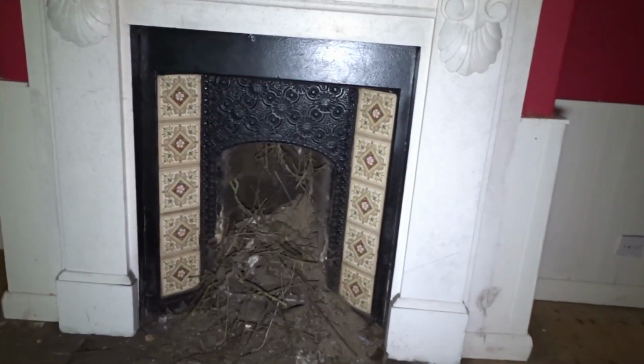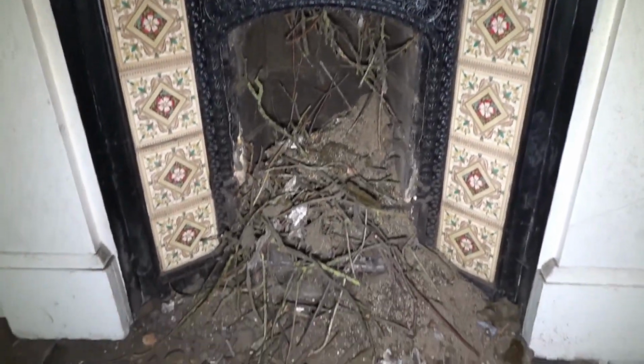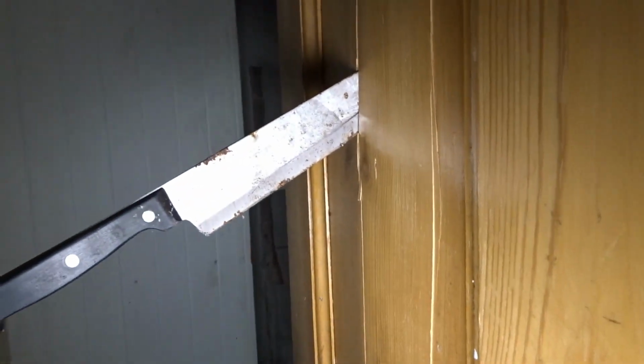Gonna have a look upstairs. Oh, fireplace there. Nice. Nice old paws on it though. Well, trash time, look.